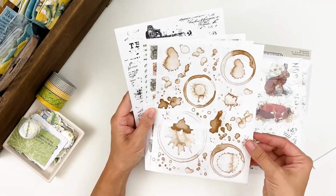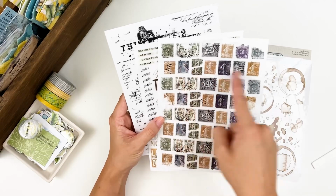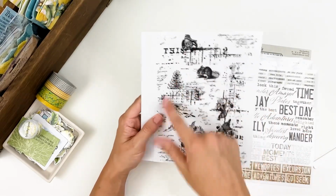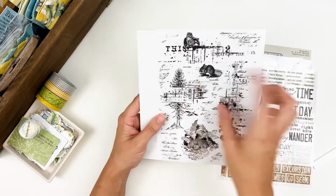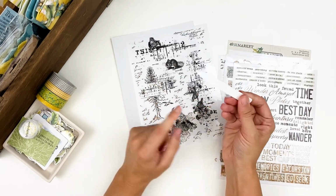There was this drip, like a coffee stain. There are some blue stamps in there, green stamps that I could use. Little phrases, of course these black and white ones, maybe not so much the woodland critters, but these textures here. And it does come with a really nice bone folder type piece.